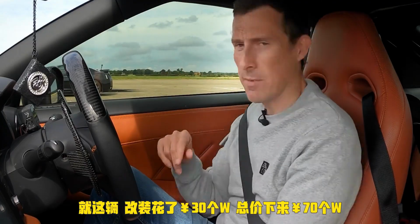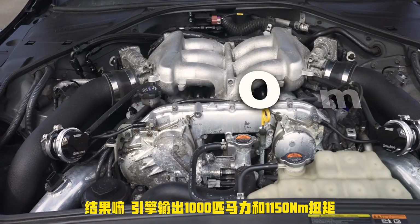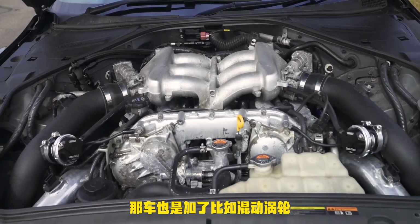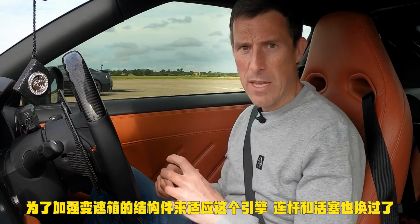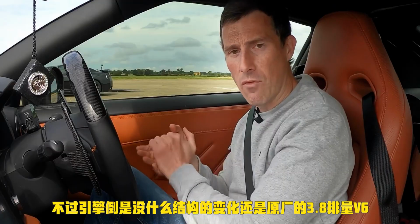So that one next to me costs £35,000 in terms of upgrades on top of the price of the GTR. As a result, as well as 1000 horsepower, you've got 1150 Newton meters of torque. Now they achieved that by doing things such as fitting hybrid turbos to the car. They had to strengthen the gearbox. They changed the rods and the pistons so they could cope with extra power. But the engine block is still the normal 3.8 litre V6 that you got from the factory.